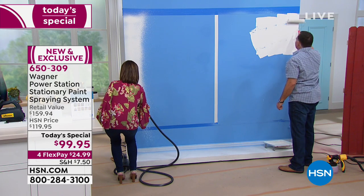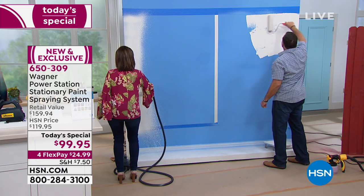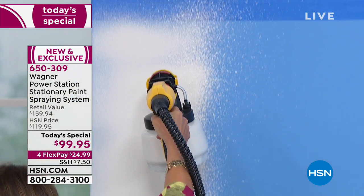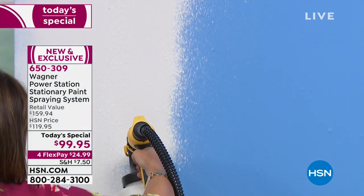Alice is doing an amazing job going crazy fast over here. Man, look at you go. You know, the other thing is a lot of us have what I like to call the orange peel finish. Yep. And that can be a very difficult thing with a roller. I need more paint. Well, it is a difficult thing.